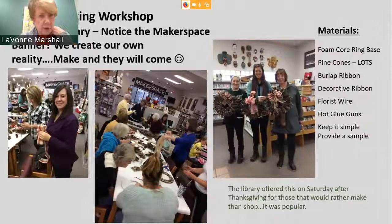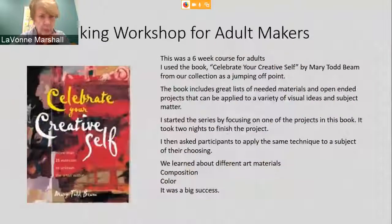This was some of our low-tech making. We do a wreath making workshop, super popular. And we've also tried some art making workshops, which I think is one of the niches we have in our community, because our farm museum here does a lot of making activities, and we also have a pretty active robotics club at our high school.